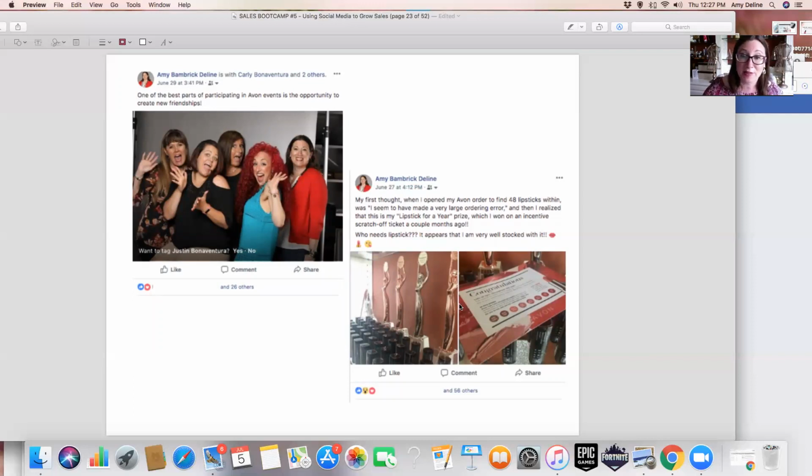They might be curious about these trophies in the back here too. It's not accidental that I set up my lipsticks in front of the trophies, because they draw attention and they make people curious. This also, again, talks about the opportunity in this case. It says to them, fun things happen when you're an Avon representative. Sometimes you win prizes like 48 lipsticks, or you get trophies, you get these fun shipments.